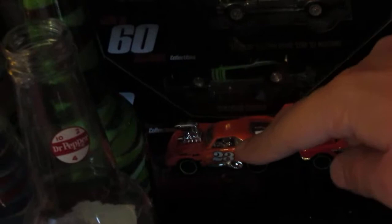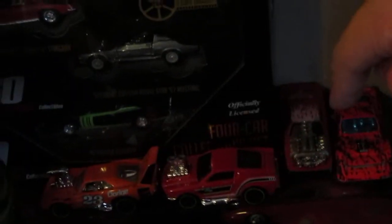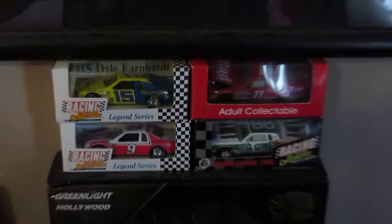And then some new Hot Wheels here that I got from someone here. Shoot, where's my finger? There we go. These two I got from someone at my church. And then two Hot Wheels I got from a yard sale. And then there's my Gone in 60 Seconds, and then my NASCAR.